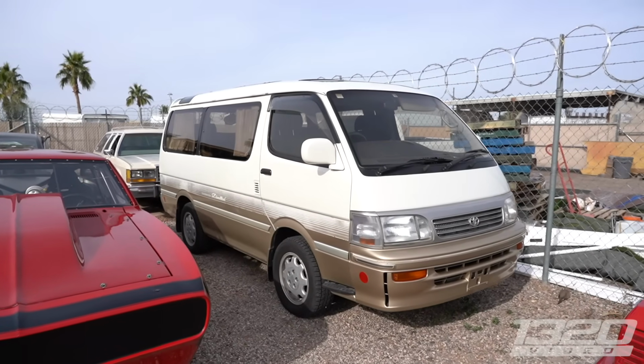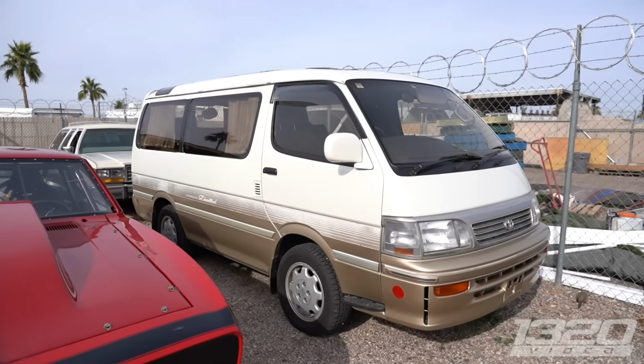Well, I found an ambulance in Japan and got that shipped out. It's out in Florida now, getting ready to go down. And I bought this at the same time. Well, I don't need this anymore. I was going to convert this into an ambulance for them. So now I've just left it alone.